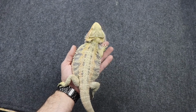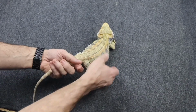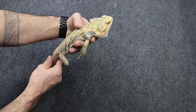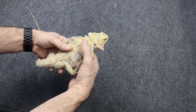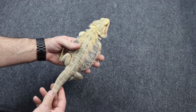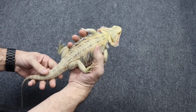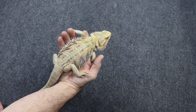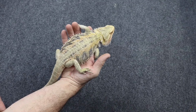He's getting ready to go into shed here, so you can see he's a little dull. Usually he's a very nice citrus color. Nice little shot of his head there. And again, I'm trying to shoot this in the same format as the ball pythons, which we may have to play around with a little bit to figure out the best way to do this. Dragons tend to be a little less patient at times. When they decide they want to go, they go. So there's our hypo, possible het trans blue bar.